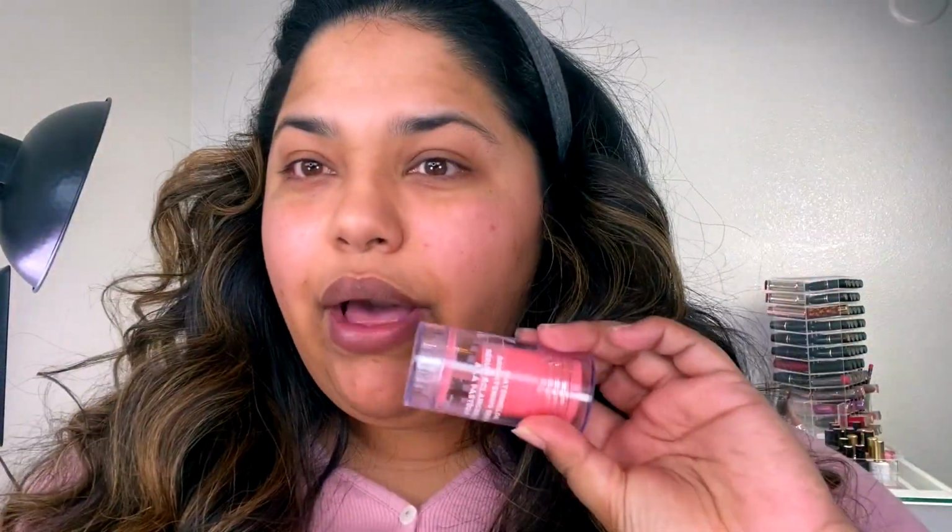As you guys know, we always go into skin prep. So I'm going to go ahead and take my cooling water from Milk Makeup. You guys know I love this stuff, especially to depuff. I'm not that puffy today. I'm actually having really good skin. I've been giving my skin a little bit more TLC because I felt like I needed it for a minute. And then I'm going to go ahead and use the Milk Makeup Brightening Serum.